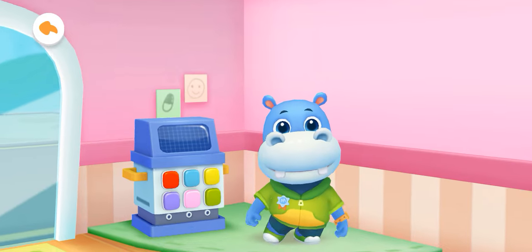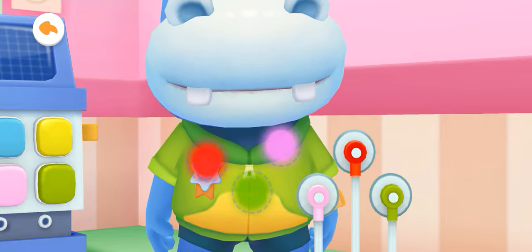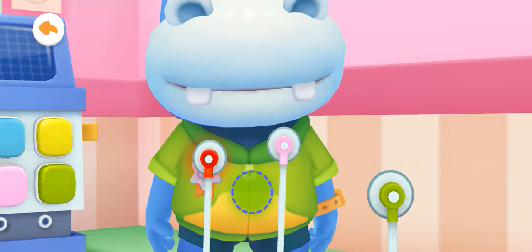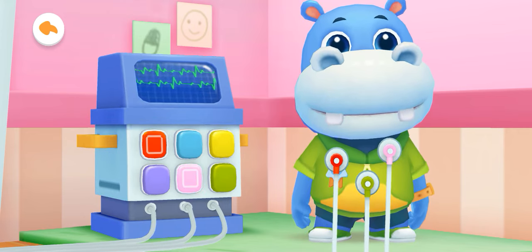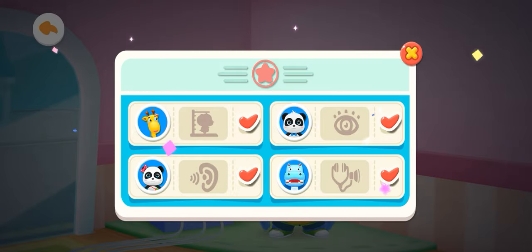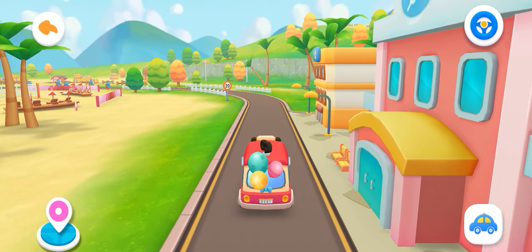Check the heart rate. Place them based on their colors. Yes. That's the right place. Tap the button to match the color. Yes, that's it. The check is finished. Your heart rate is normal. Thanks. The physical checkup is done. Let's go to kindergarten.